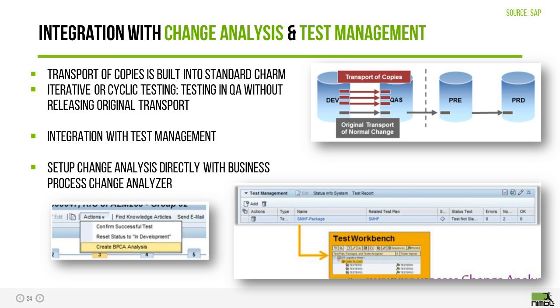So all the transports within your change document can be included in a BPCA analysis, and you can determine cross-module impact. So for instance, you're making a change in FI, but for some reason you're impacting something in the MM module. You can figure that out when you leverage BPCA, and as you can see, you can launch the BPCA analysis directly from the Charm UI itself.